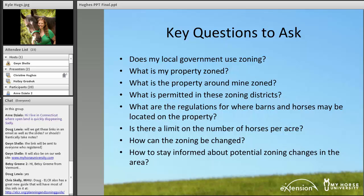When you call the planning office and talk to your local planner, where do you start? You're going to want to ask questions related to your equine land, such as, of course, whether or not they use zoning and what your property is zoned, including those around you. What restrictions exist related to where horses and barns can be located on the property? Are there any horse density standards? How can you change the zoning of your property? And how can you stay informed about potential changes to the zoning map in your area?